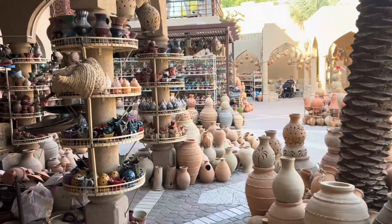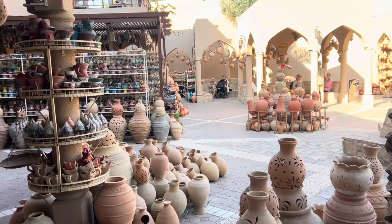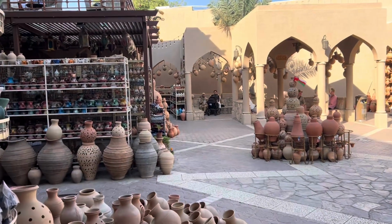So we are in the Nizwa souk. It's currently closed for shopping. It opens at 4 p.m.